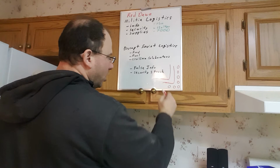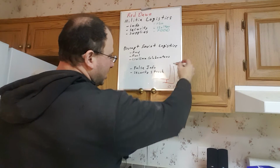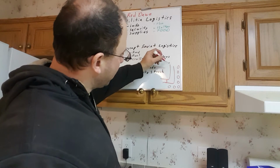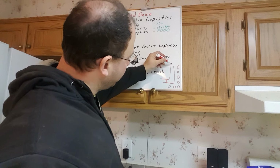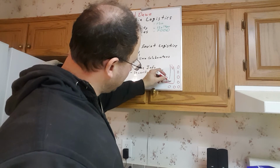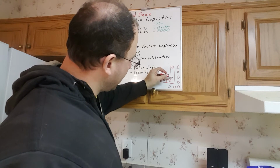Okay, that's a road. What you do is, you set up a roadblock over here, so you guys can see. As your Soviets come in, they're traveling in this direction. The first vehicle is going to come here. He's going to see the roadblock. He's going to stop, and everybody else is going to stop behind him.